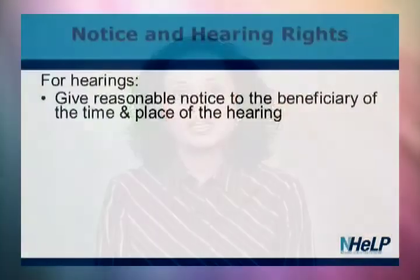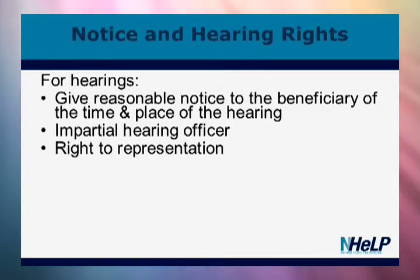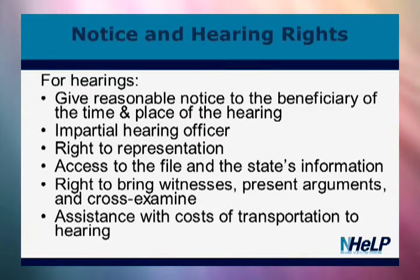There may also be a representative from the county public social services offices and perhaps a county eligibility specialist who represent the state side. The beneficiary and possibly an advocate or an attorney present the beneficiary's case. Before the hearing, individuals have the right to view their files and see the state's information. The beneficiary also has the right to bring witnesses, to present testimony, and the right to cross-examine the state's representatives and any individuals or witnesses brought by the state to support their case. If the beneficiary does not have access to transportation to get to and from a hearing site, assistance with the cost of transportation must also be provided.